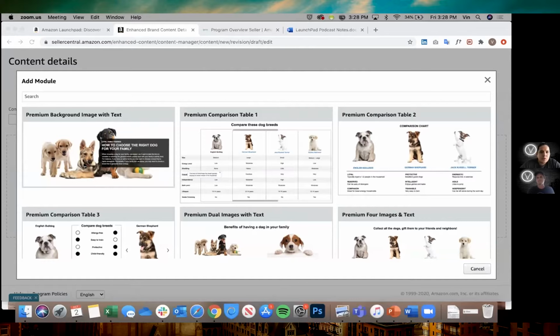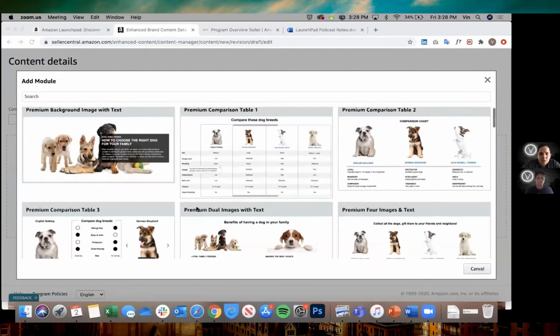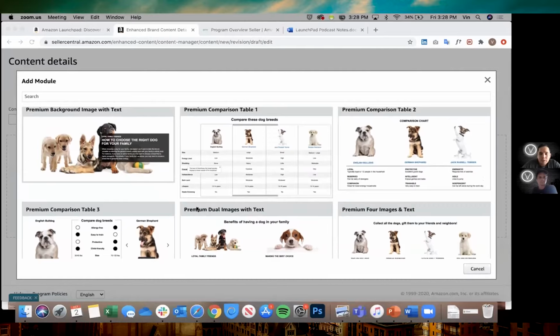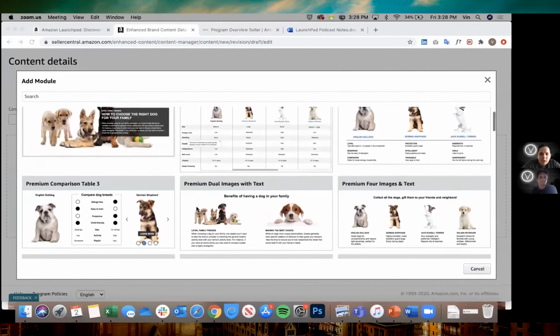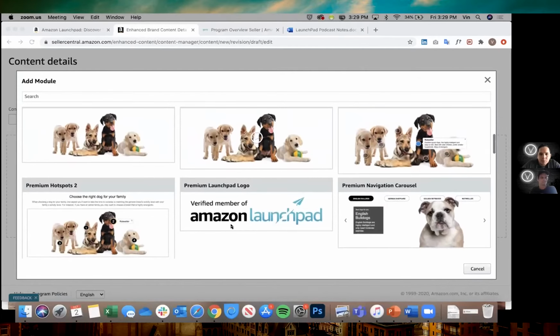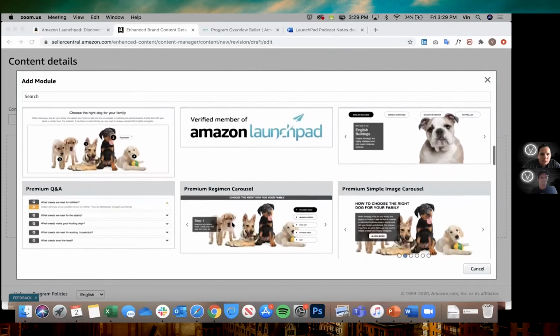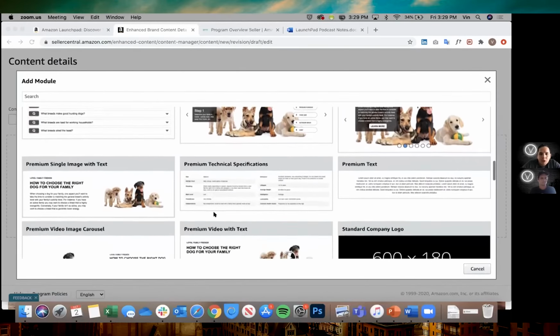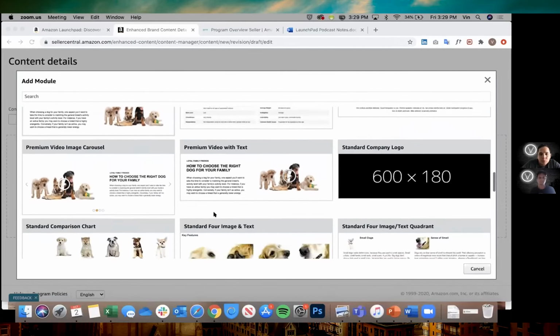Perfect. So what you see on screen is the A+ Content Manager widget, right? You go through this via the advertising tab, and then scroll down, you'll hit A+ Content Manager. The nice thing about Launchpad is they've introduced these premium modules that you see on screen. There are definitely different tables that we're now able to utilize to add additional content that we've never seen before via the regular A+ Content Manager. Everything is titled premium. You're able to get the Amazon Launchpad logo, in addition to enhanced Q&A modules, just super cool interactive stuff that's now made available to sellers who are participating in Launchpad.